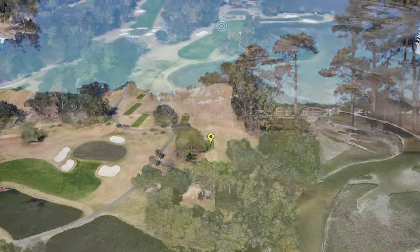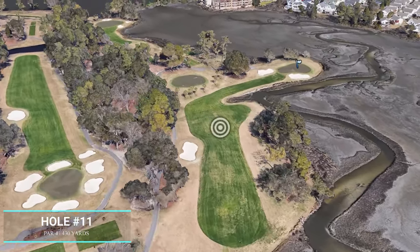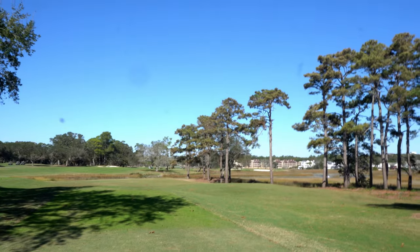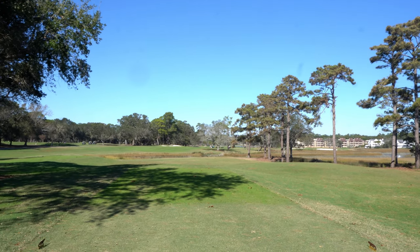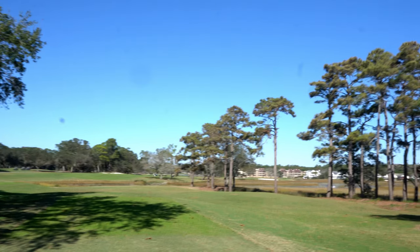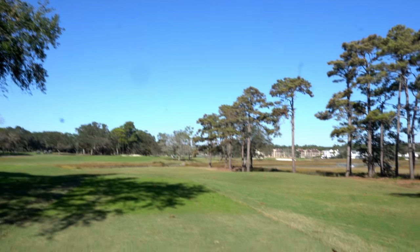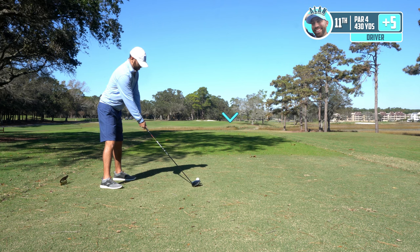Tricky par 4 here on 11. It's about 430 yards. There's a bunker dead in the middle of the fairway, and it has a pretty steep dogleg to the right. The green you actually can see from the tee box, but there's no way you can get there. We got driver. There's some trees that look like they're guarding the fairway, but I don't think they actually are as much as they seem to be. So we're going to take driver, and if we end up pulling it towards the trees with a draw, I think we're going to be fine. So here we go. Let's keep that driver going. It's nice and solid.